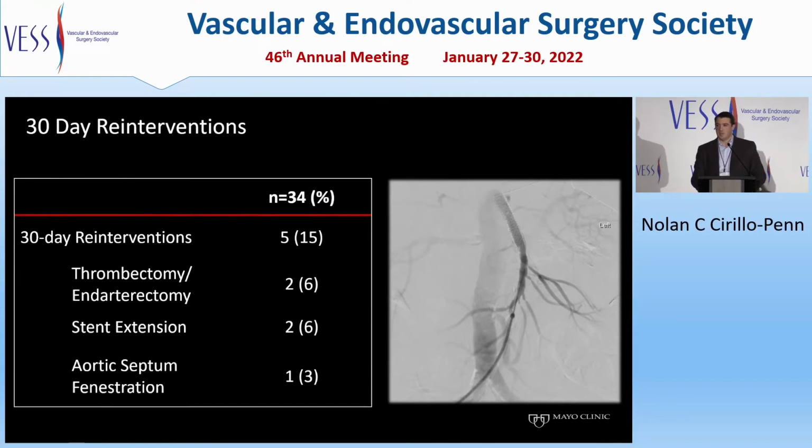There were 5 reinterventions within the first 30 days. 2 required repeat thrombectomy or endarterectomy, 2 had percutaneous stent extensions, and one had a percutaneous endovascular aortic septum fenestration and jejunal branch coiling for pseudoaneurysm.